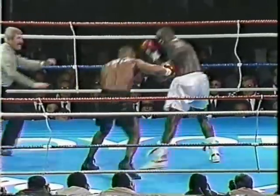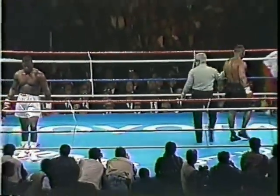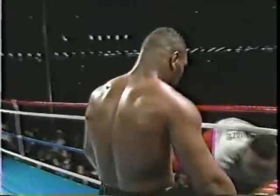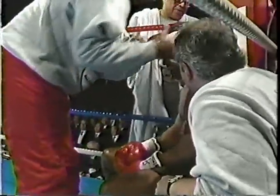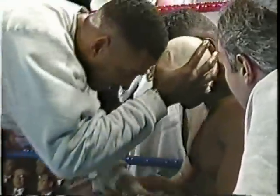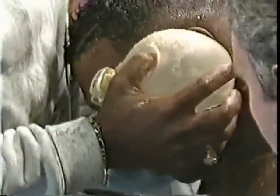Now, Mike doesn't get hit by lead right hand. That's another round for Buster Douglas. And he even dominated the exchange after the bell. You remember at the top of the show, I said the good news is Buster Douglas always fights his best against the best opponents. This is even better news than that from his point of view. And he has swelled up Mike Tyson's eye and is dominating the fight right now.